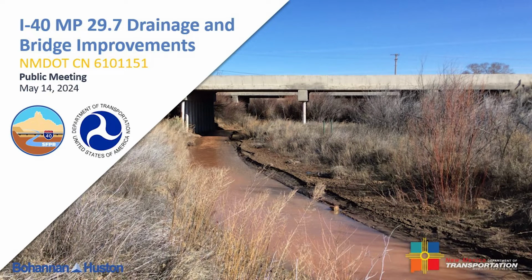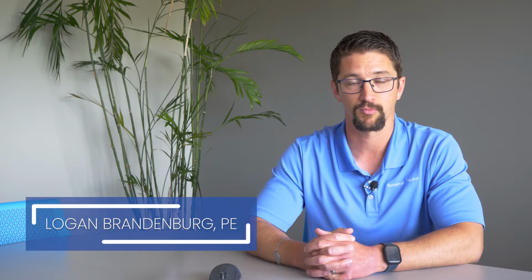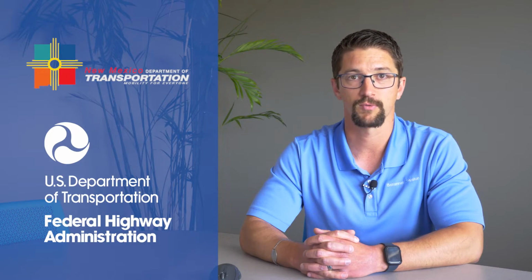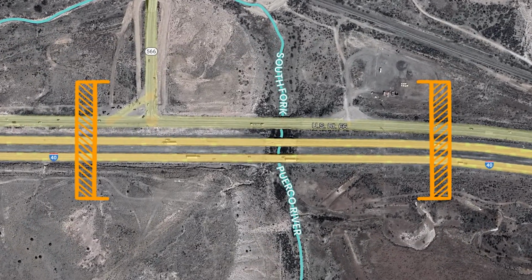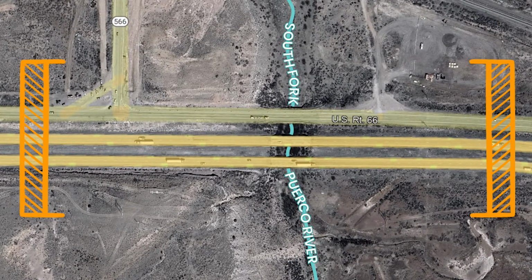Welcome to the public information meeting for the I-40 Milepost 29.7 Drainage and Bridge Improvements Project, NMDOT Control Number 6101151. My name is Logan Brandenburg with Bohannon Houston, and I am the roadway design lead for this project. This project is a joint effort by the New Mexico Department of Transportation and the United States Department of Transportation's Federal Highway Administration to address needed improvements to the I-40 and New Mexico 118 corridors near milepost 29.7, where the roadways cross the South Fork Puerco River.